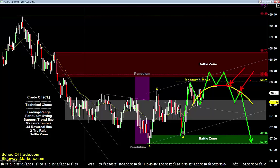So we have that resistance level here overhead. I'm looking for a buyer failure off of that high, back below that moving average on strength, and then of course using that pullback to the moving average to drop it back down to that low.